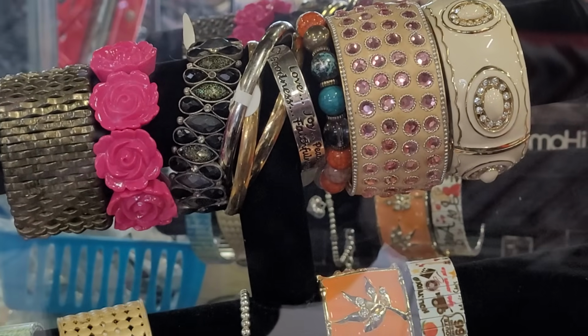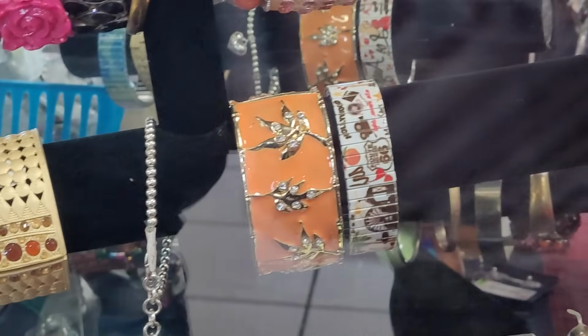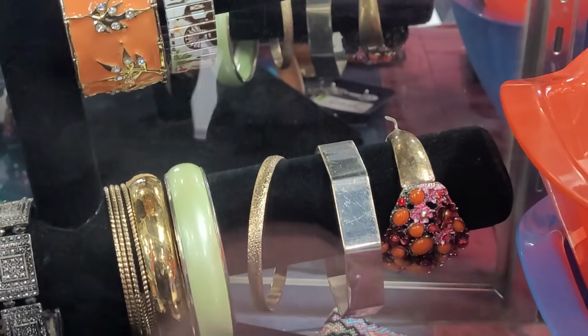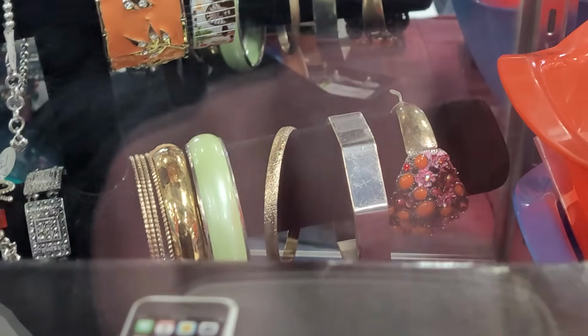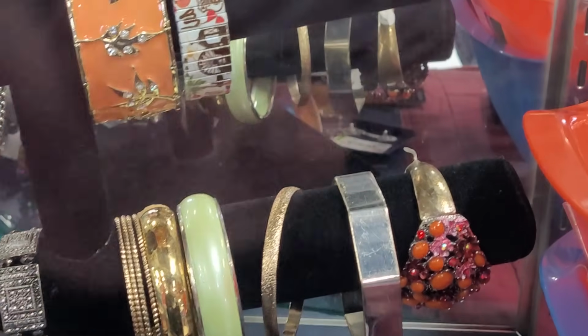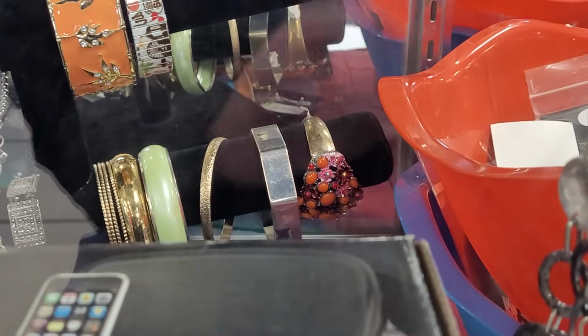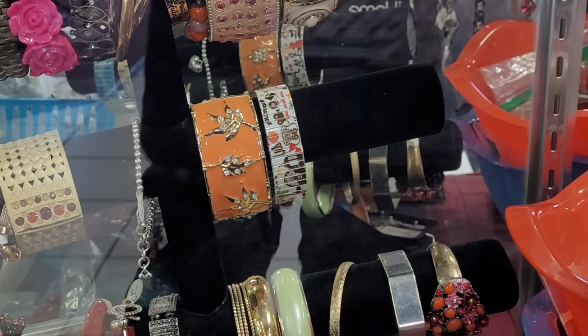And you have a lot of bracelets also. Again, not sure if there's any I'll get. But we may take a look at them, especially that one right there. Let's see if you can see it. Right here, right there, that one. I may want to take a look at it because I'm not sure what that is. But they don't have a lot of jewelry in here.